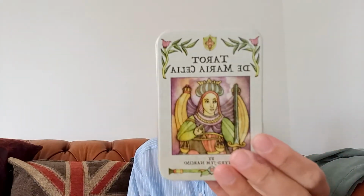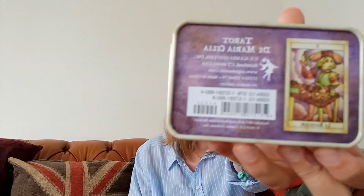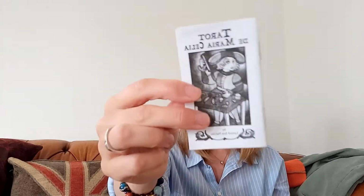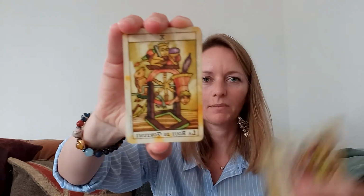Last but not least is this one, Tarot de Maria Celia by Leonard Jim Narciso, I'm going to go with, and it is a US Games system in a tin. This is a Marseille deck, really like the colours, and comes with a little white book, gorgeous backs. Just get 2 front cards off, and here's just a few for the images for you. It's the colours, okay? I like the colours. This is what led me to get this.